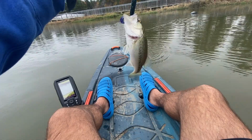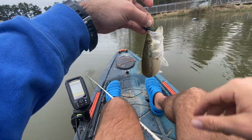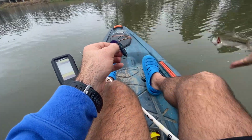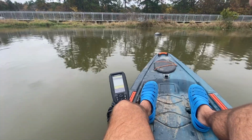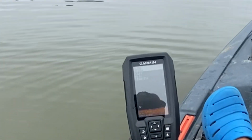Well, fish number one, first cast of the day. Dink City, these fish are cold. Went about just 3 feet of water. It's a pretty flat bottom here. See on the graph there.